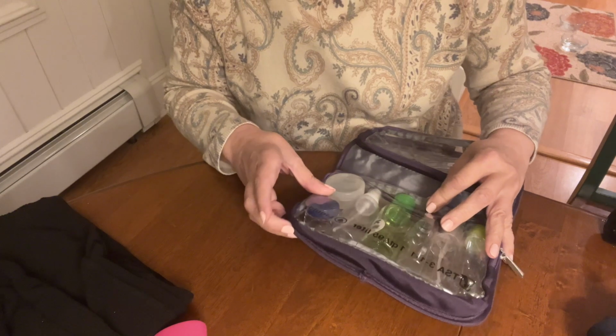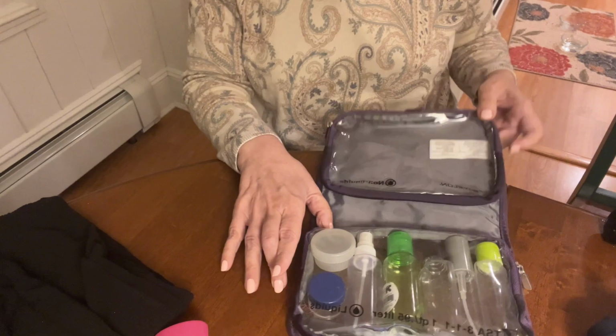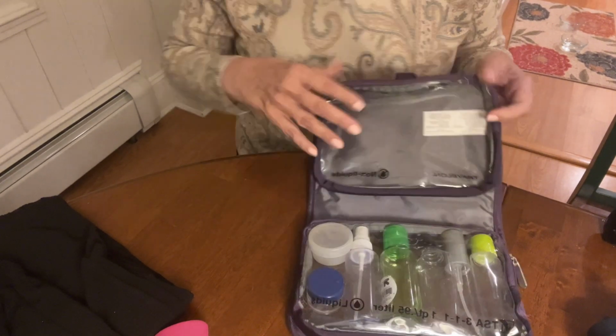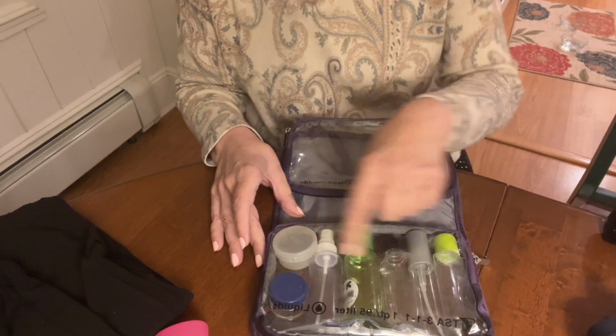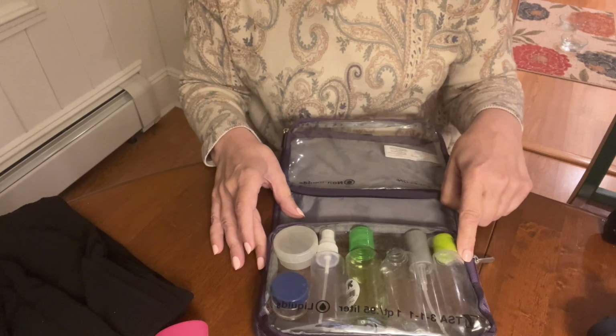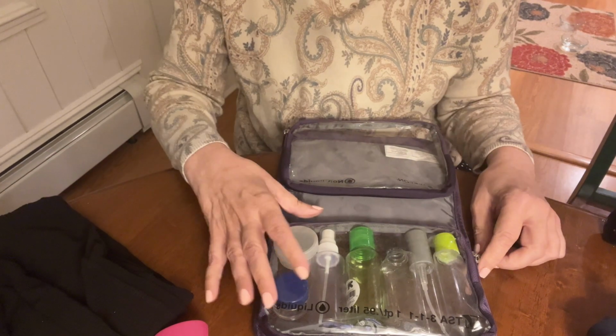And if you look at this, it tells you that it's TSA approved, this part of the bag. And you can put everything else in this part of the bag. Now, it came with this set of bottles. I guess they're perfectly fine.